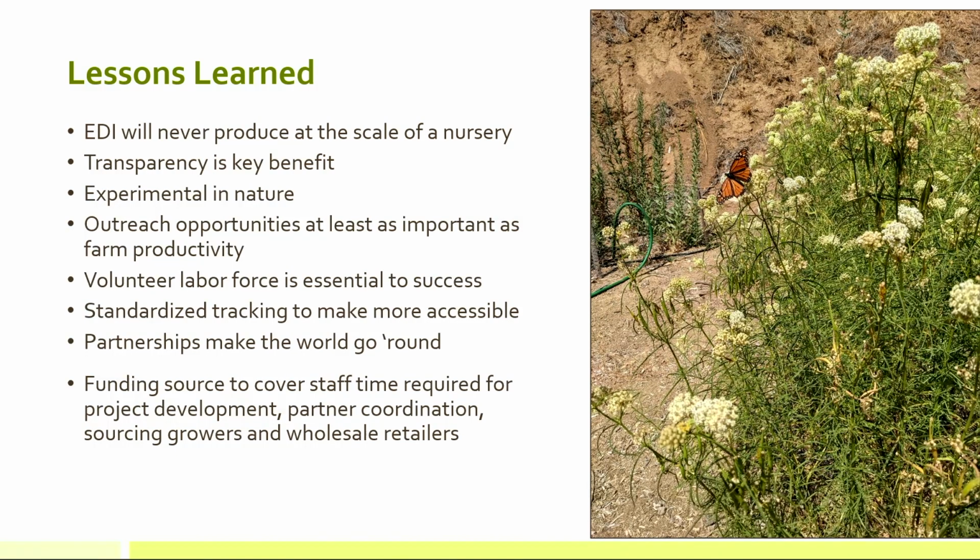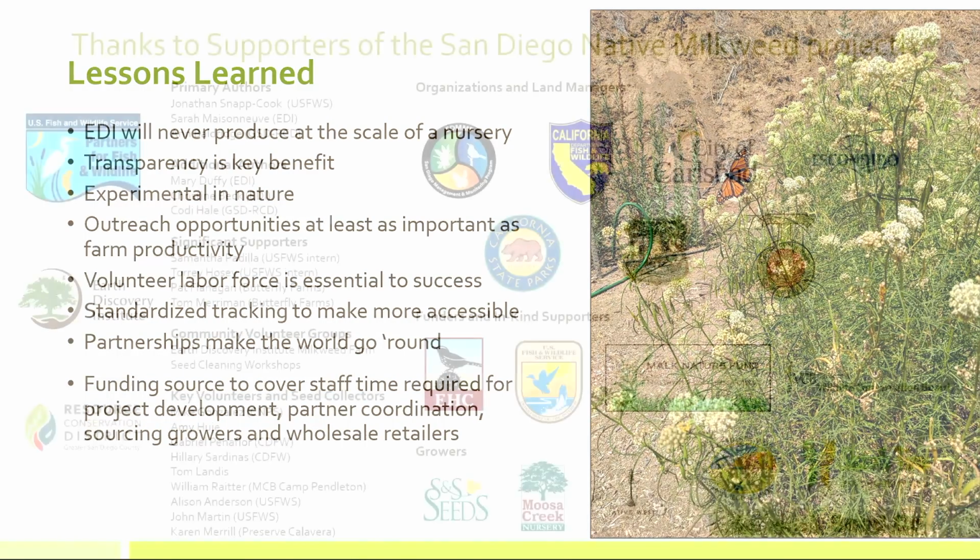This is experimental in nature, so a lot of trial and error, see what works in your particular system with your particular native species and what does not. The outreach opportunities for us have been at least as important as the farm productivity itself. Again, educating the public is a big part of what we do. Volunteer labor force, essential, just to manage the farm, install it, and so on. Partnerships make the world go round. Jonathan mentioned the myriad partnerships that have made this whole project possible. And of course, funding to cover staff time, project coordination, and so on.